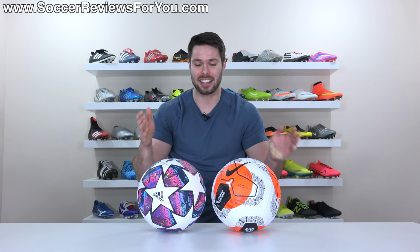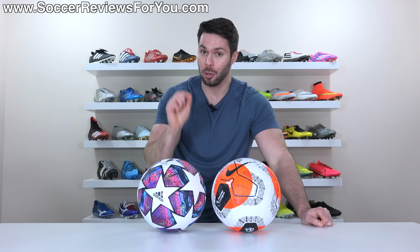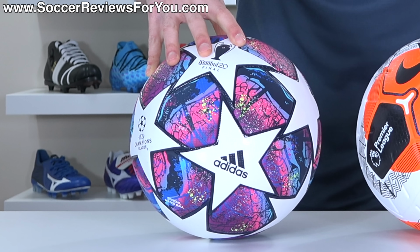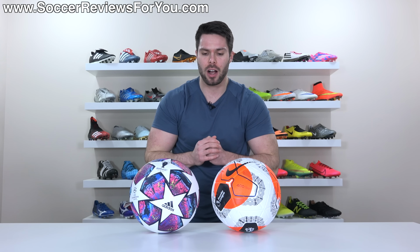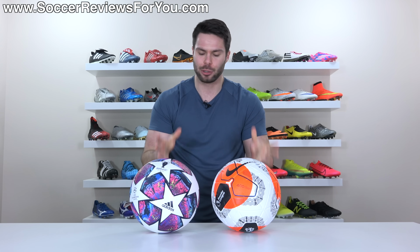But again, I think that these are two of the best match balls that you can buy right now. I'd be happy to use either of them. If I were picking based on looks, as cool as I think this Ortem is, I just love the design of the Champions League ball, especially in this color. It's pink, which is not normally my first choice, but the star-shaped panels are just iconic, and I just think it's a very, very cool looking ball. So if you're picking them just based on looks, I don't think you can go wrong either way. But again, it really comes down to personal preference. There's no bad choice here.